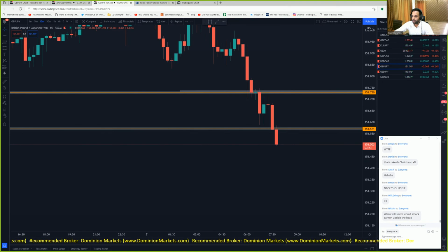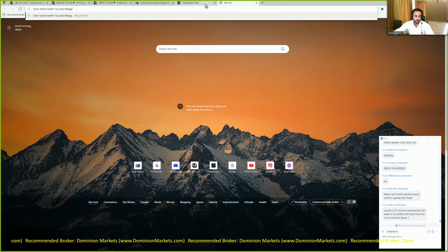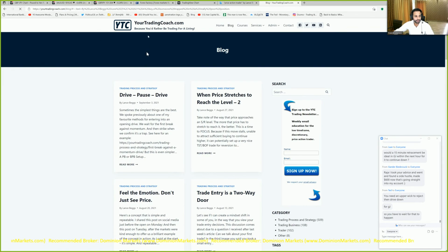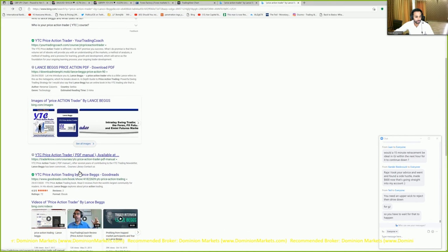What can you say about the book Price Action Trader by Lance Beggs? I think Lance Beggs seems like a pretty good author, and I think it should be a wonderful book. You can learn a lot of things from that book. I know that Lance Beggs put a whole lot of research into writing that book. Look at this, it's from 2021. Yeah, it should be a pretty nice book. Yeah, should be pretty good.